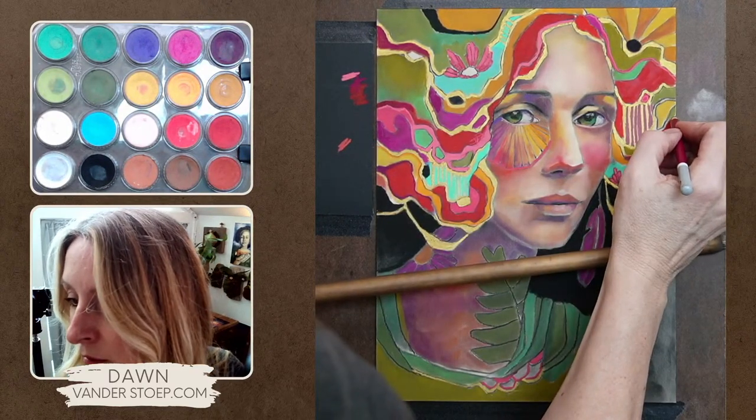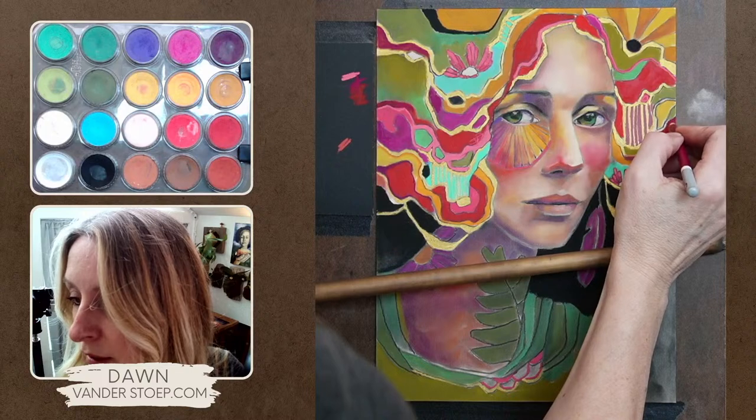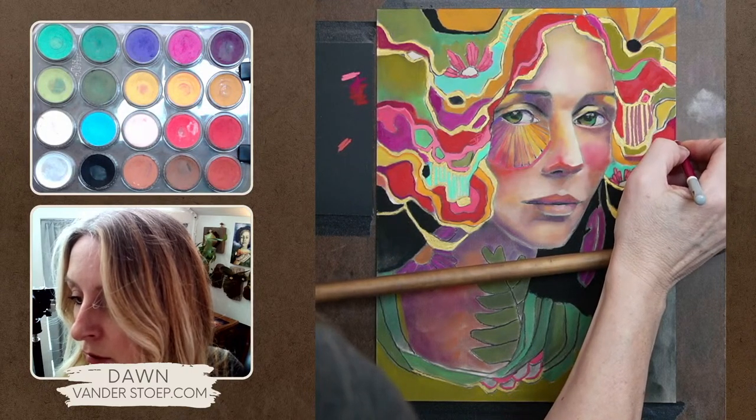Okay, so any of these edges, I'm kind of hitting it with this darker color.